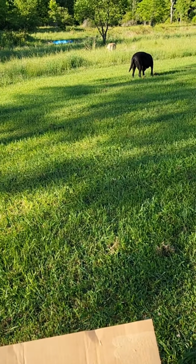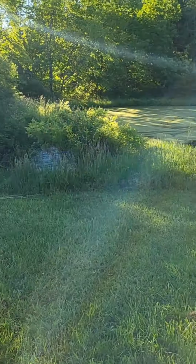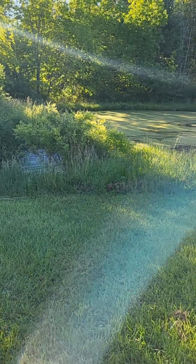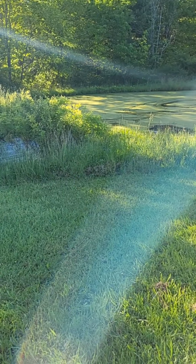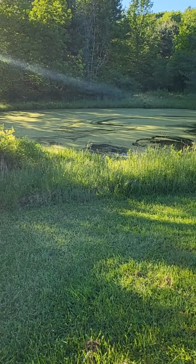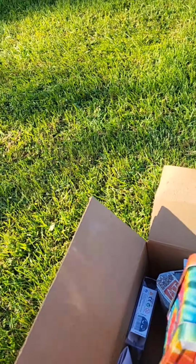What are my doggos doing? There's two over there. And then there's one back there. I hear him down by the pond. I hear him down there. He's down there. Yep, he's swimming. Well, just in case you didn't know, labs love water.